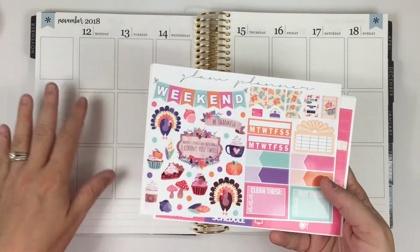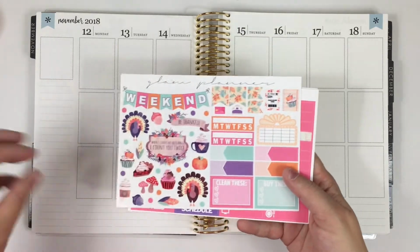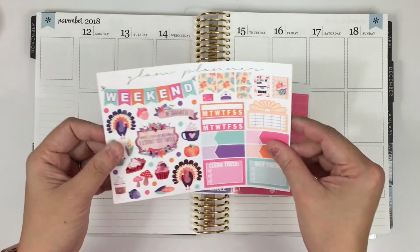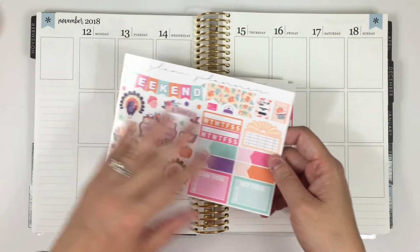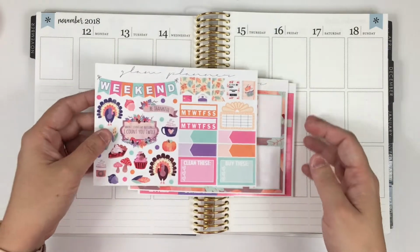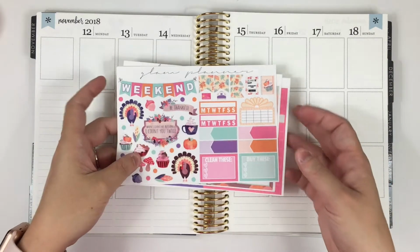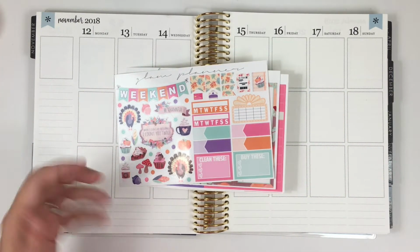So this kit is Elle's Thanksgiving kit from, I believe, actually like 2 years ago, and then last year it was revamped a little bit, but the same clip art. So this is actually a partial kit plus the leftovers of a complete or ultimate glitch kit that I purchased off of the Glam Planner website back last year.